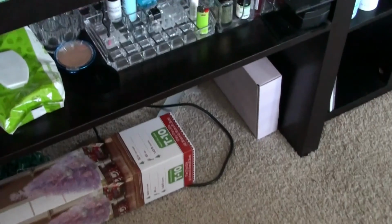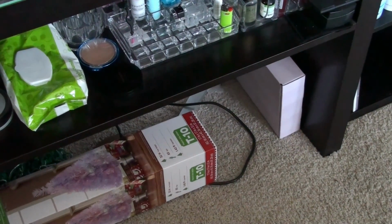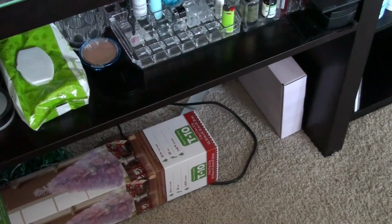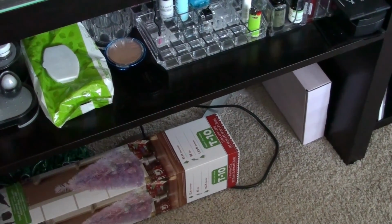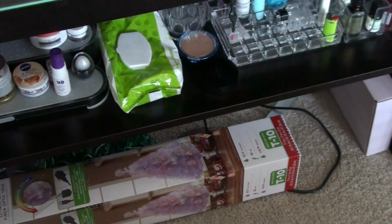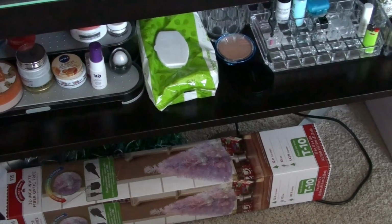I also have another box over here that's actually from that sheer cover set from Proactive, and it's completely empty, but I just kept it because I thought it would be a good box for a giveaway, potentially, to send something off. By the way, I probably will be doing another one soon.